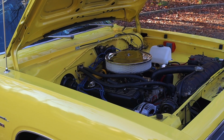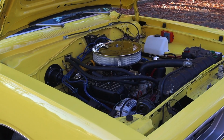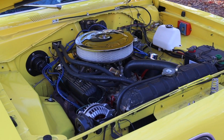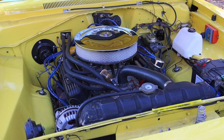But let's get back to that 318 under the hood. I always say liters of displacement in my videos just for continuity, but this really is known as the 318. Now, this wasn't the biggest engine that they offered, but it also wasn't the smallest. You could also find a slant six in here in this era. So this was kind of a mid-range engine. I really, really like it.